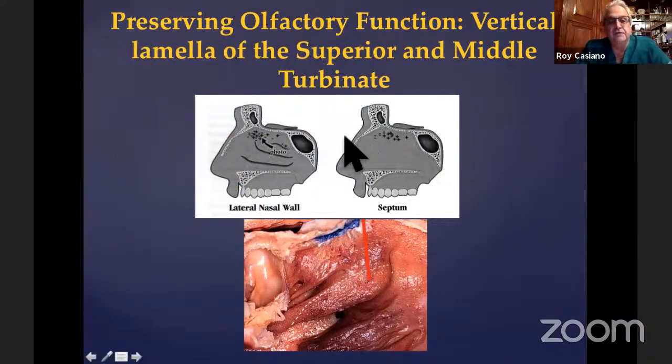And again, this is based on several studies in the past that have looked at where there are olfactory fibers on the septum and the middle turbinate, superior turbinate. A lot of these happen to be up high. You want to stay anterior to these, the back wall of the frontal, when you do the septectomy over here. So you just want to stay anterior to the olfactory fibers here on the septum. And you want to preserve most of the superior turbinate and the posterior vertical lamella of the middle turbinate.